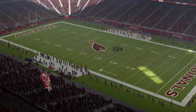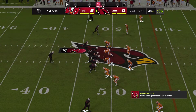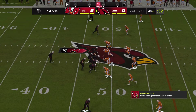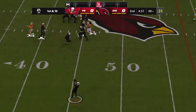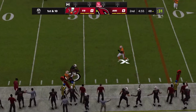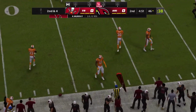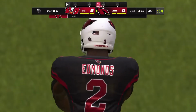Back in Arizona, 2nd quarter action. It's the Cardinals in possession as they've got it with a 1st and 10. Play fake. Murray. He'll swing that out to Edmonds. Showed the nice footwork and then hit and drop shy of the 45. And a nice gain and a broken tackle along the way.